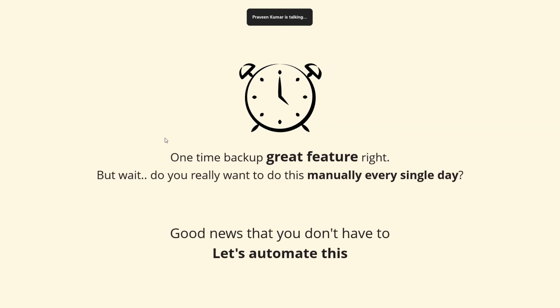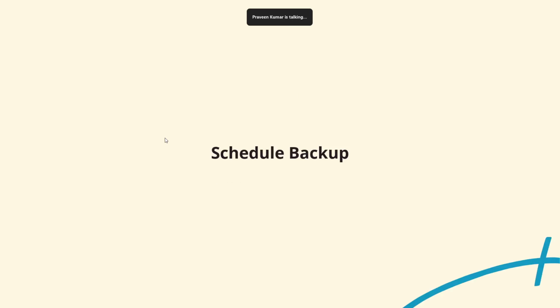So yes, okay, fine. That was a fantastic feature. We took a backup once. It was in cloud drive, and we also have the security level where we can protect it by giving a password and then a recovery email ID just in case our customers forget. Additionally, let's say, do customers of ours have to do this manually every single day? Good news, we have gone another step wherein we have automated this complete user experience, where the users can, as per their flexibility and convenience, schedule automatic backups. Let's take a look at that.